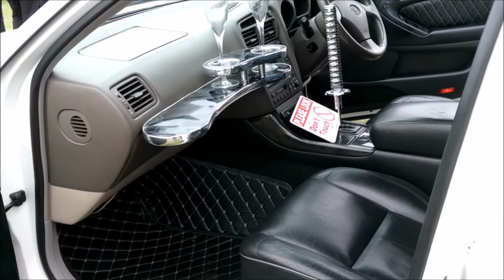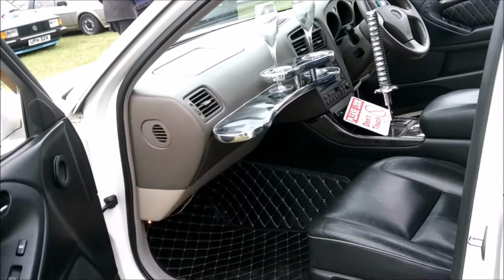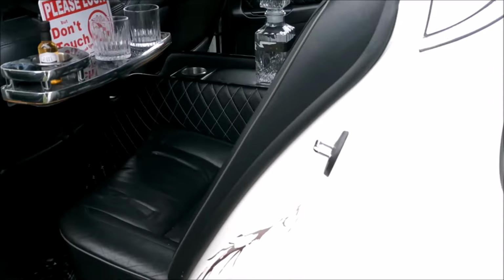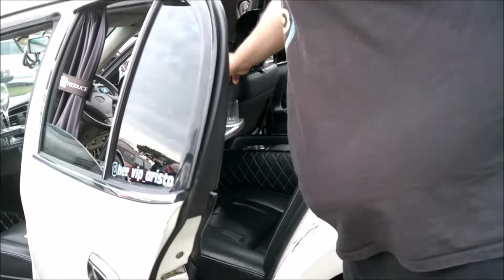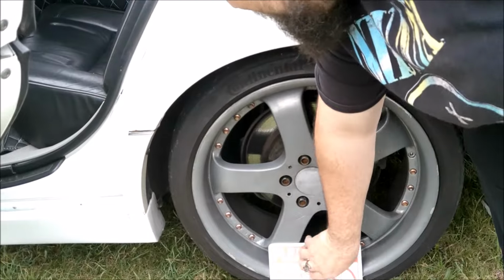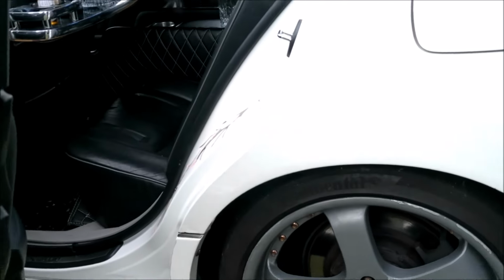Can I just move that before you take a video? Mate, I've got them on the wheels. You're ruining pictures in my opinion. Yeah, you don't want anyone touching anything because it's very variable.